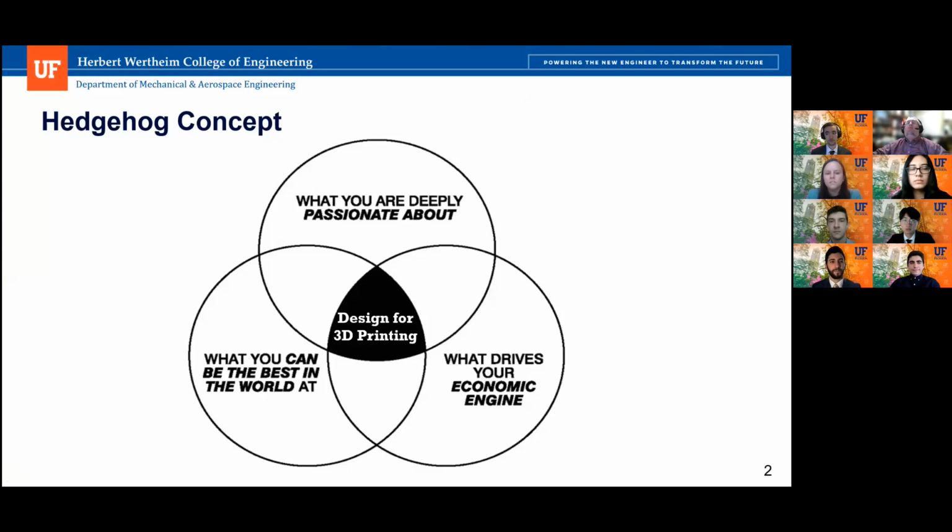So with that, we first wanted to talk about our Hedgehog concept, our main design focus. A Hedgehog concept is basically a combination of what you're passionate about, what you can be best at in the world, and what drives your economic engine. For us, we're passionate about 3D printing. We are best at creating compact designs. And what drives our economic engine is saving material cost. This ultimately led to a main design concept of design for 3D printing.